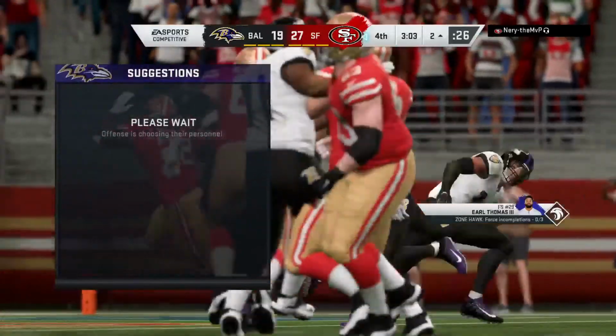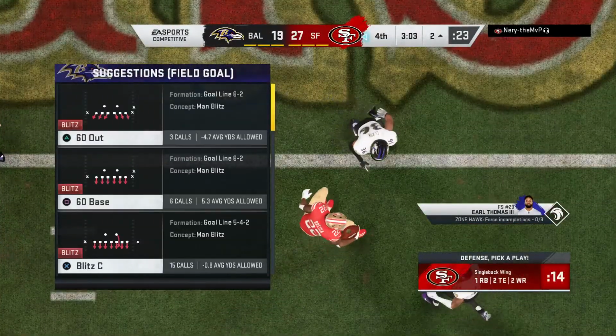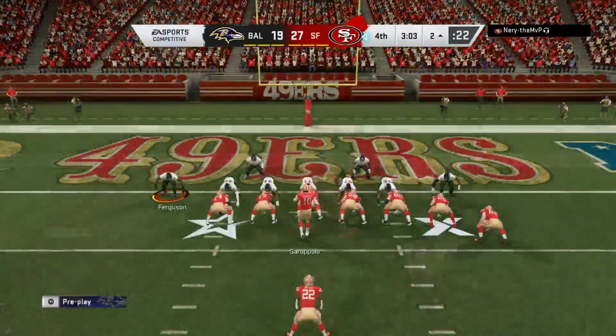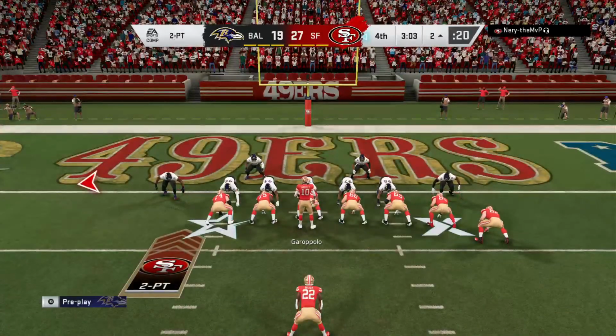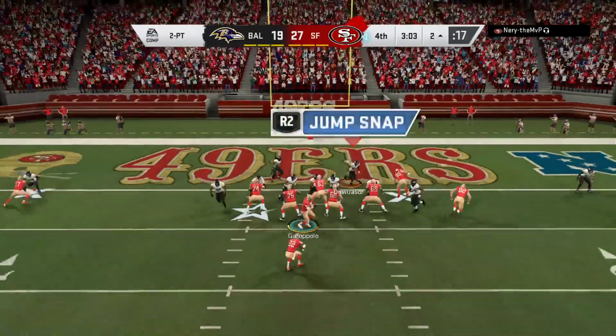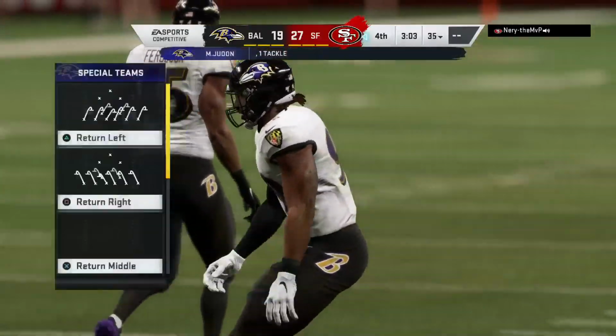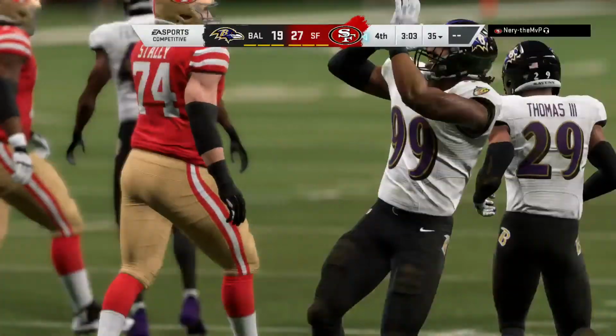Nice job of polishing off that drive, but all the credit there goes to that play prior. Yeah, it certainly does, because after that big play, I think resistance almost felt futile at that point, didn't it? And the very next play, they come right back, quick, fast, and in a hurry. Under pressure now, and he's going to go down just inside the 5-yard line.